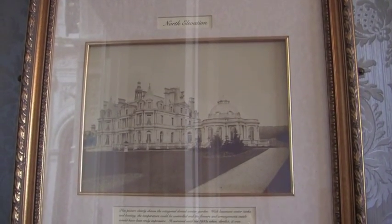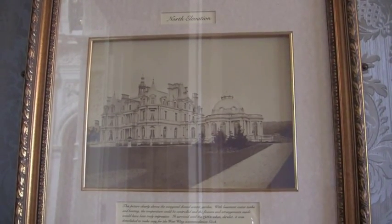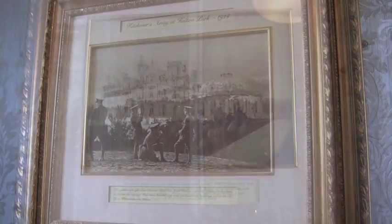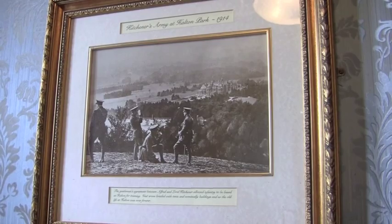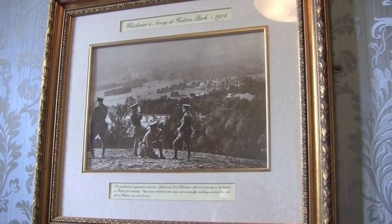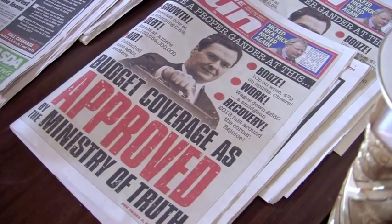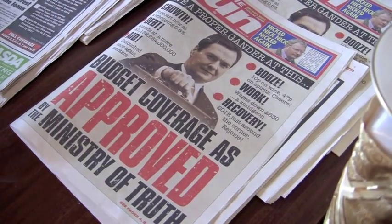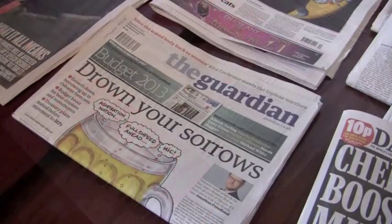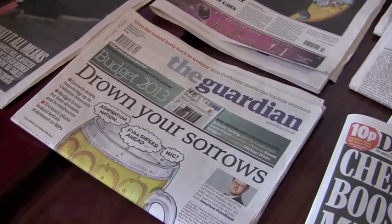This is the house as it was originally built, and you can see the Winter Garden on the right there. There's Kitchener's Army, Kitchener's soldiers at this house in 1914. Oh, it's such fun. A topical headline from the Sun. And the more you get into it, the more. Here's another version of the same thing.